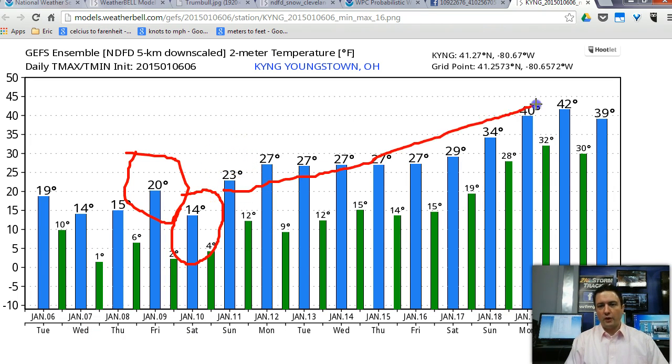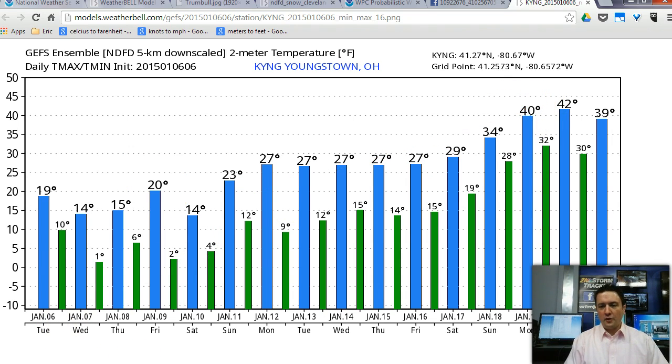Notice the trend is definitely our friend in the longer range. So as we head through the middle of the month into the third week of January, while sure, there might be a cold day here and there, it's not going to be as consistently or as harshly cold as the air mass that we have around now, and we're going to have around through the first part of this upcoming weekend.